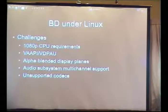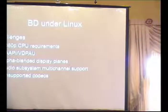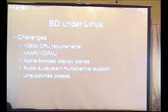So the challenges for playing this stuff. One, 1080p is a hefty video file to play. This laptop struggles to play them with its 2.4 gig Core 2 Duo. It's the sort of thing that you really need hardware acceleration. Unfortunately, the hardware acceleration options under Linux, VAAPI and VDPAU, are not that plug and play. They're not used automatically by the players quite yet. If you do it with MPlayer, you have to explicitly turn on the command line options to use VDPAU. VAAPI is the Intel equivalent, and I haven't played with it. I don't know if anyone here has played with VAAPI or knows how well that works for these formats.